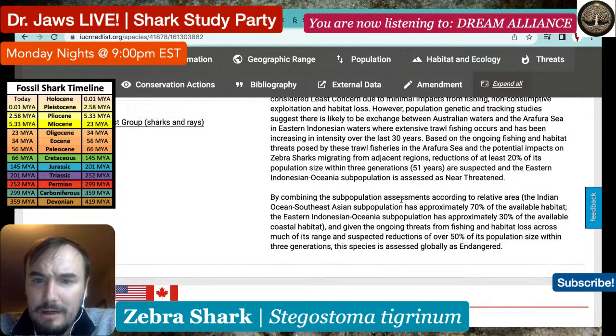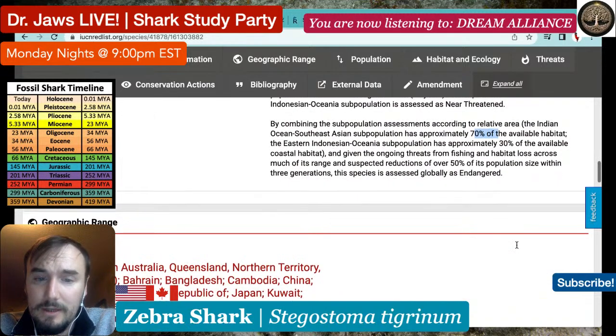By combining the population assessments according to relative area, the Indian Ocean Southeast Asian subpopulation has approximately 70% of available habitat. The Eastern Indonesian Oceania subpopulation has approximately 30% of available habitat. And given the ongoing threats from fishing and habitat loss across much of its range and suspected reductions of over 50% of its population size within 3 generations, this species is assessed globally as endangered.